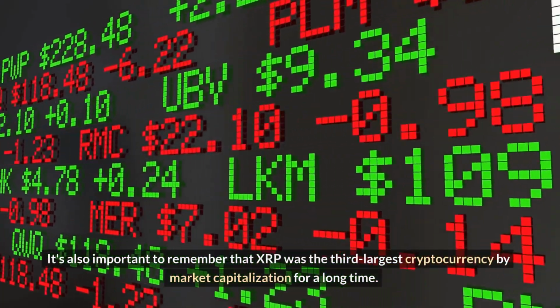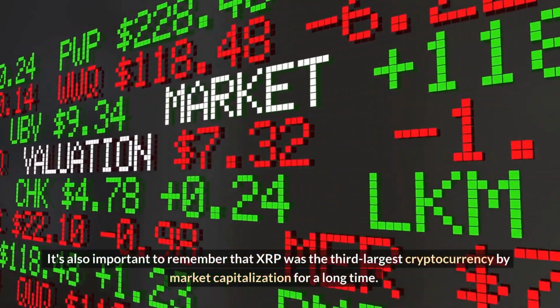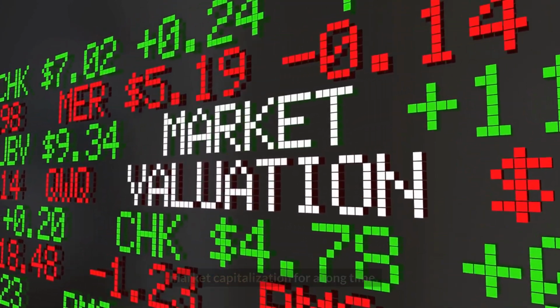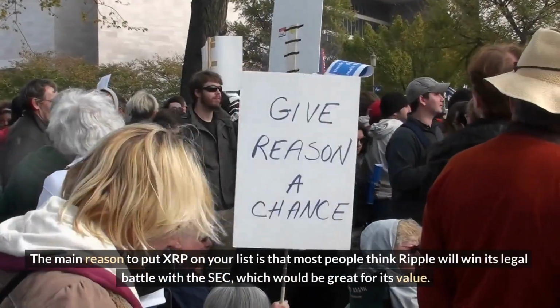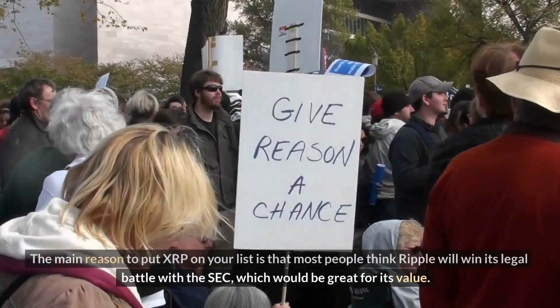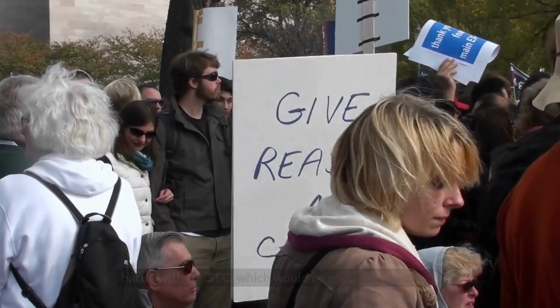It's also important to remember that XRP was the third largest cryptocurrency by market capitalization for a long time. The main reason to put XRP on your list is that most people think Ripple will win its legal battle with the SEC, which would be great for its value.